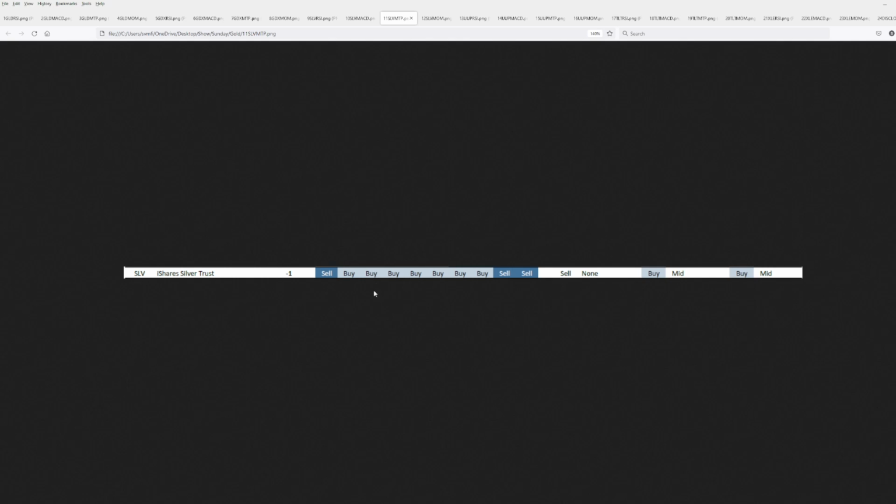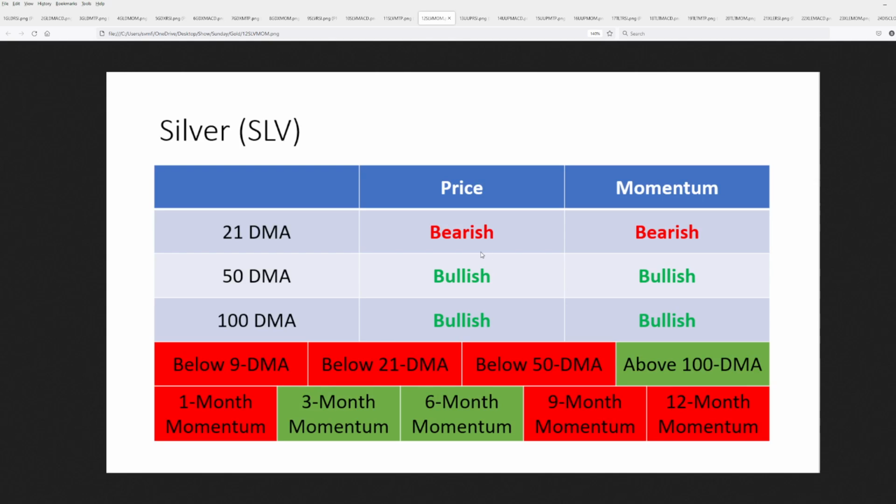If you're trading into buy signals on a downside move, remember, keep it short. Maybe just same day, only a couple days. Keep your stops tight. 21-day moving average heading lower. Momentum's going with it. And how about the 50 and 100-day? They remain bearish, but price is now crashing below its key moving averages, the 21 and 50-day.